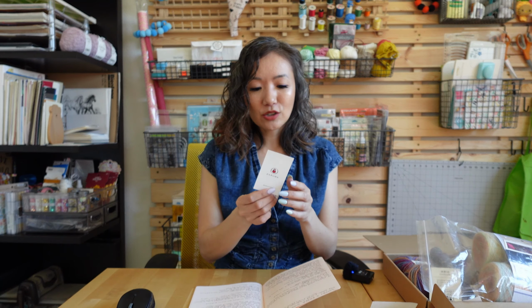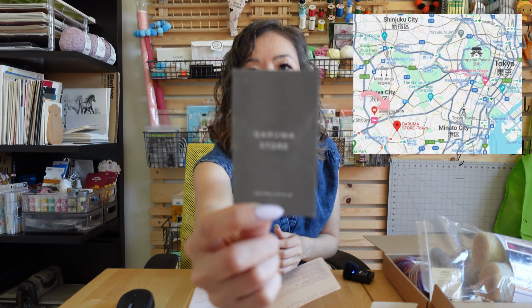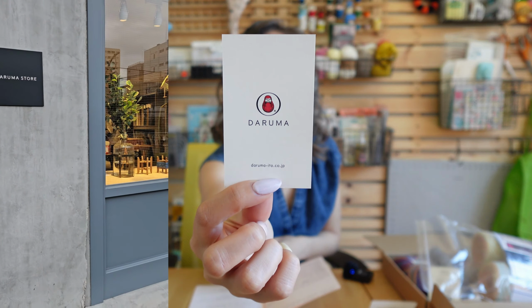We had about an hour to kill. We're outside walking around, walking up this bridge. I look across the street and I'm like, is that a yarn store? I see yarn through the window. So of course, we 180 down the bridge, cross the street, go into the store. It's called Daruma store. It kind of looks like this on the outside, and their little logo dude here.